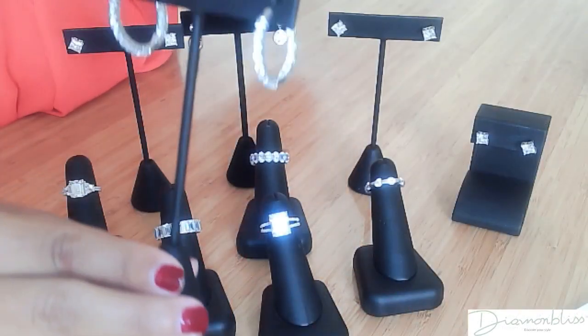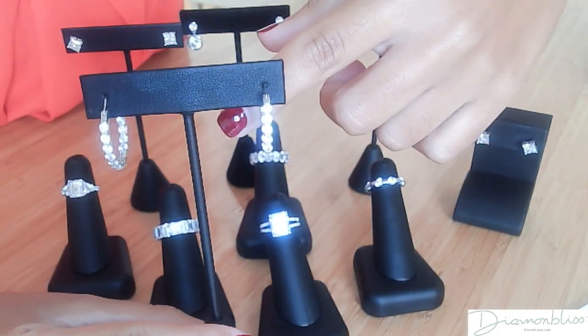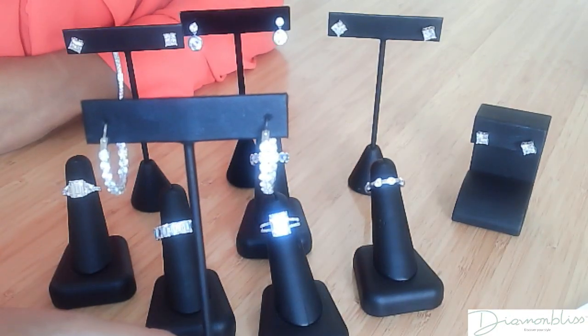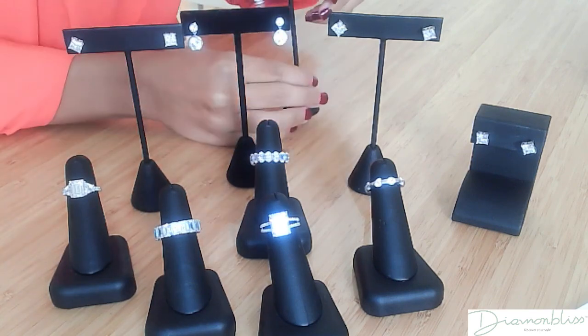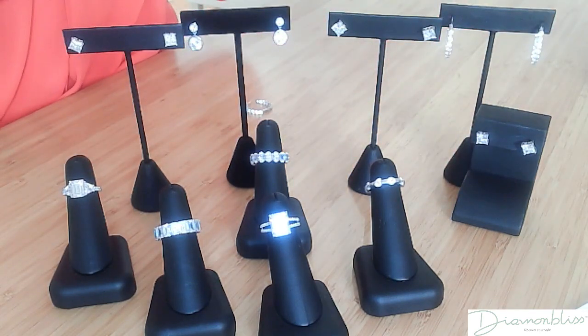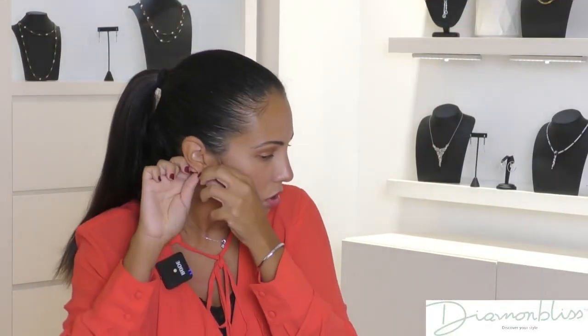So for these hoops that I'm jumping into today, you will see this is right now $36.41, and they're at 3.71 carats combined. Now the great things about these hoops, and I'll actually try them on so you could just get an idea of how that would look. Just so you could see.